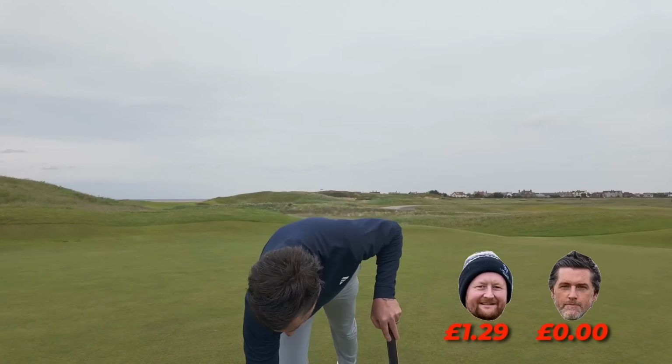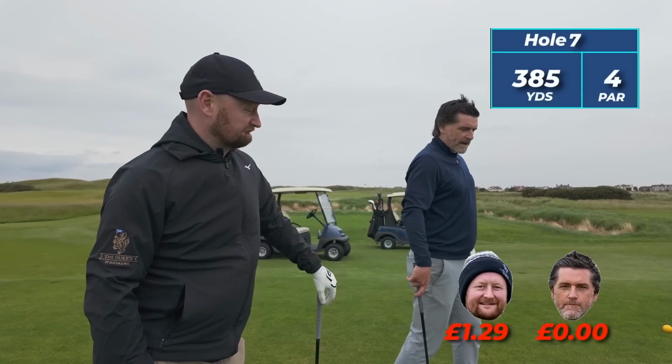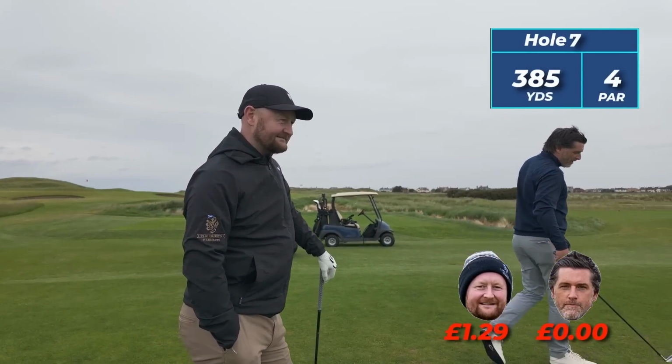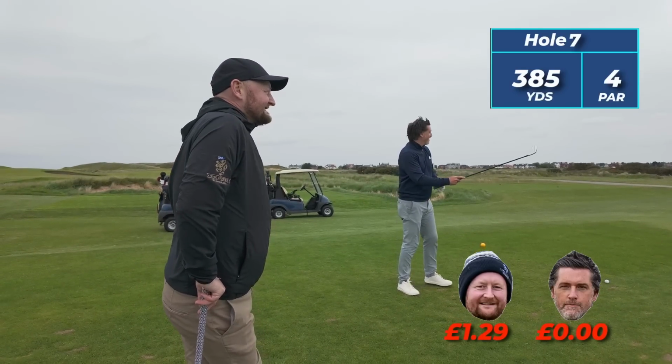Well done. Chipping away. We're chipping away, penny by penny. We've only got £2 left. Right, you've worked it out, Matt. What's that now? £1? 129. 129. Chipping away at it. That was some terrible investments made on the last 2 holes by me. You were nearly £8 up there. Yeah. You were on the way to a tenner.